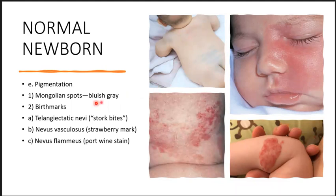You're also looking out for birthmarks like the telangiectatic nevi or stork bites. So this would be our stork bite. It's a cluster of small, flat, red localized areas of capillary dilatation. It's usually seen on the eyelids, the nose, the nape of the neck, like this infant's nape of the neck. It can be blanched by pressure of the finger, and it usually fades during infancy.